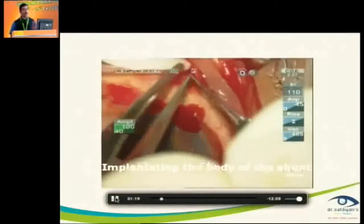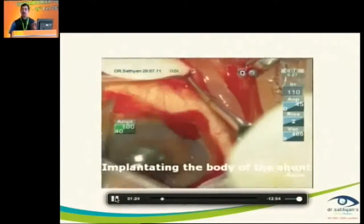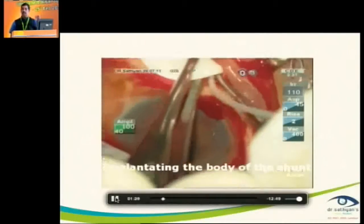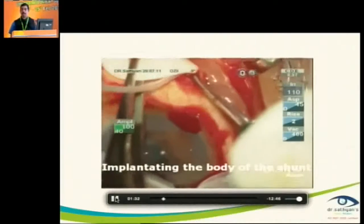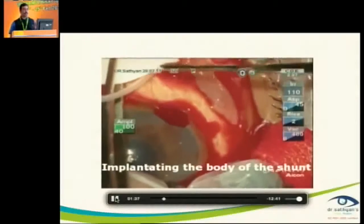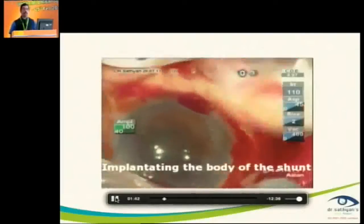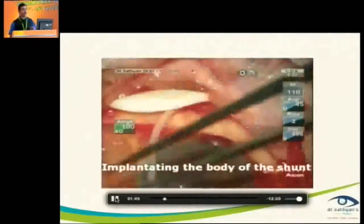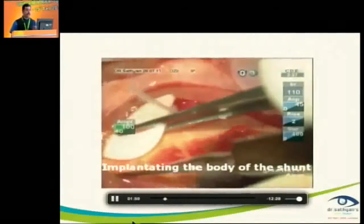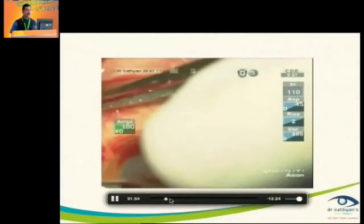I'm sorry the video is not focusing on the plate insertion, but just make sure that it is freely mobile. If the plate is not freely mobile under the muscle, that means you are not in the plane, or there is a lot of Tenon's that you have missed the plane. So make sure that it is in the plane. Otherwise, go back and dissect, then push the plate in, on either side, underneath the muscle. Once it has been pushed underneath the muscle, the next step is anchoring the plate.